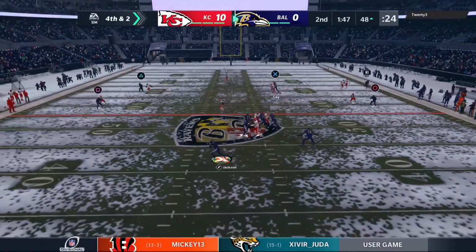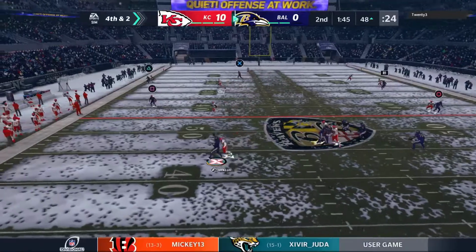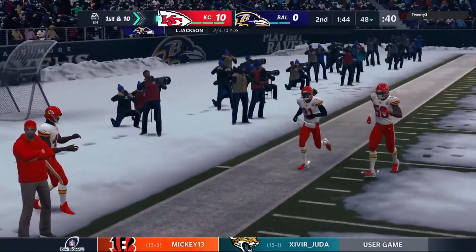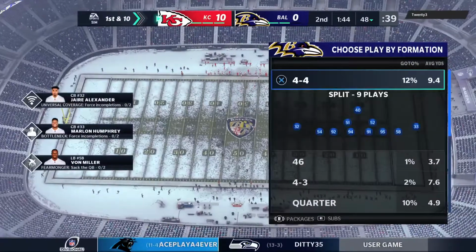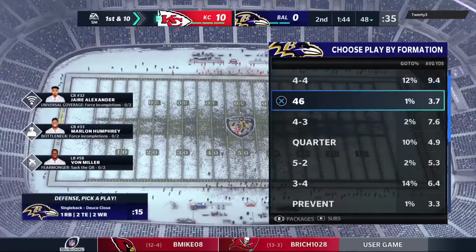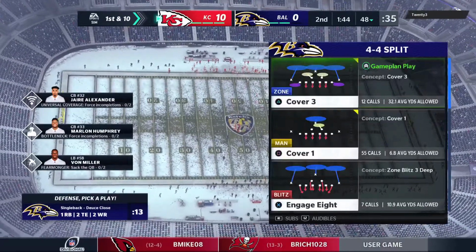Jackson from the shotgun. Steps away to his left. Oh, hit as he throws, and this is going to be incomplete. The Ravens go for it, but come up empty. And this defense is going to get the football back near midfield, right at the 48.